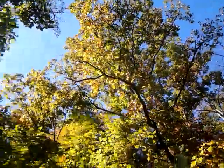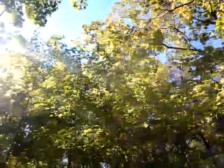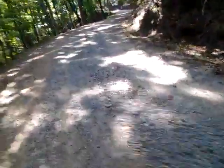There's a chestnut oak. Pretty decent size of them. Some maples right here, when they change, they'll be pretty. Now you can see we've climbed a little bit.